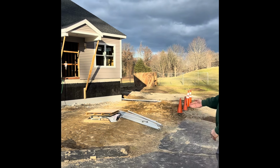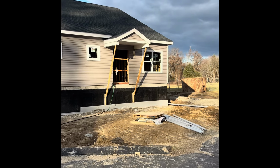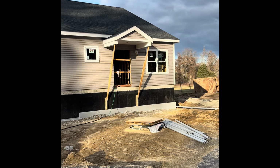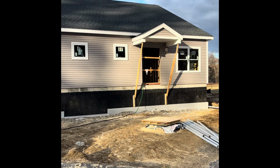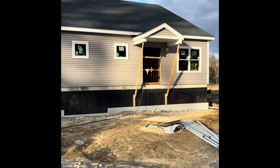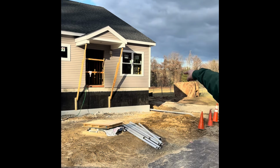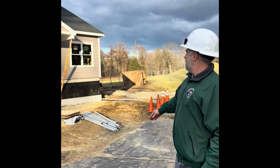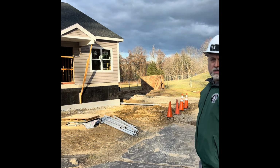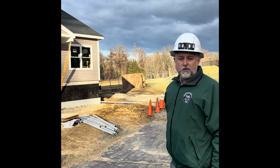So right now you're looking at the front entrance to the building. As you can see, the grade is a lot lower than it will be. The black line is right about what the final grade for the building is. So there'll be a circular entrance to the front of the building, so you'll be able to drive right up, and that will be the main entrance to the building. So let's go inside and take a look at what's inside.